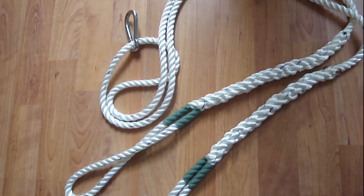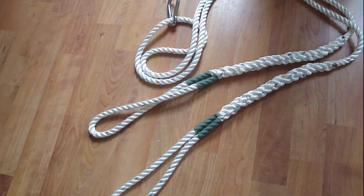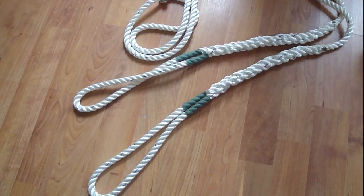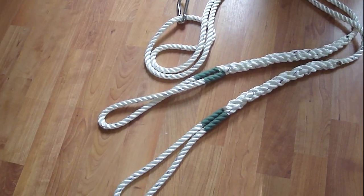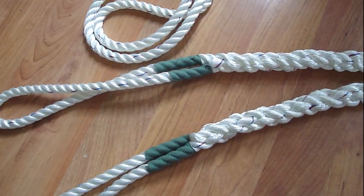I'm sorry I didn't do an instructional video on how to do that, but splicing is actually a lot easier. Don't be frightened by it. Have a look at some of the instructions and I'm sure you'll be able to do some really good splicing too.